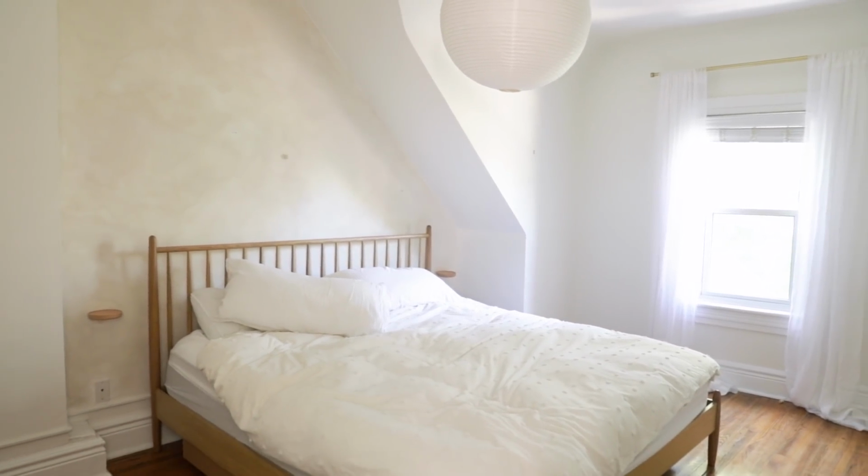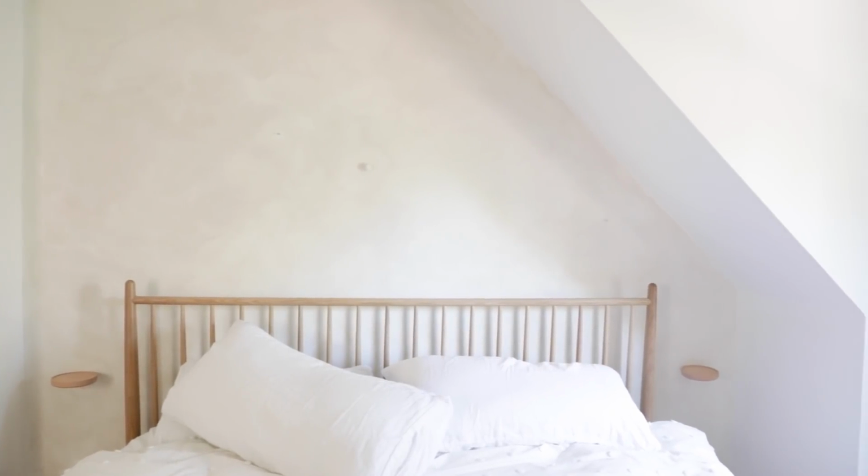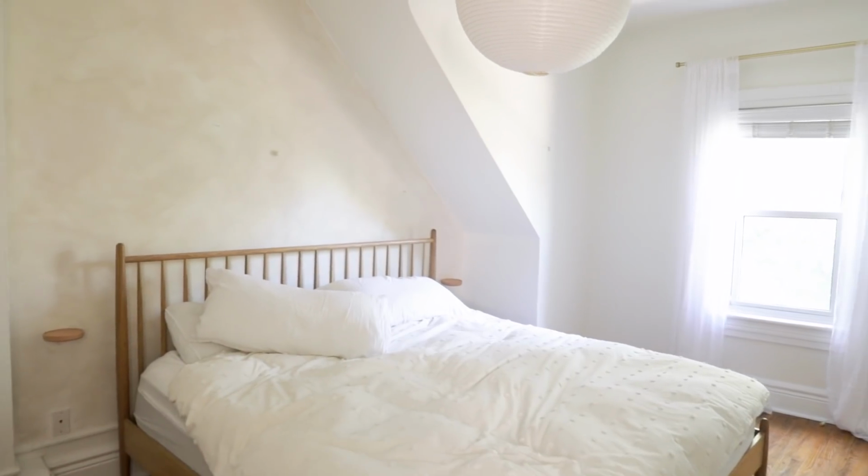I also hung this beautiful lampshade from Hey Design. I will link it down below. It was under $40. They also sell similar ones at IKEA, but this one's a bit bigger and I just think it's the perfect fit in here. It's neutral, calm, serene. And we've also hung these side tables. These are from Etsy, but this is what it's looking like now.